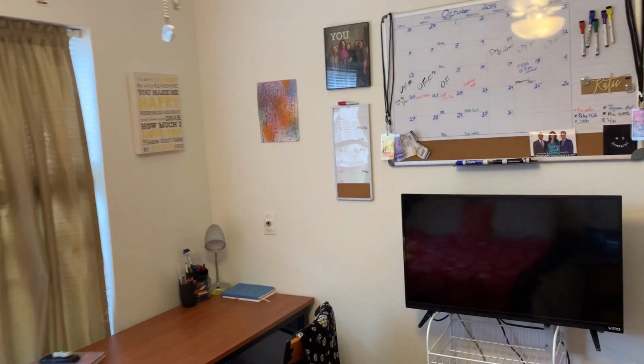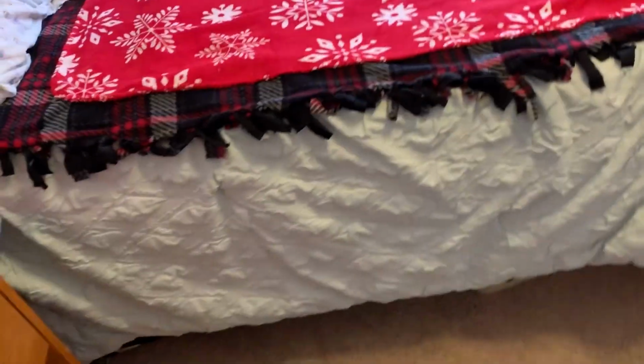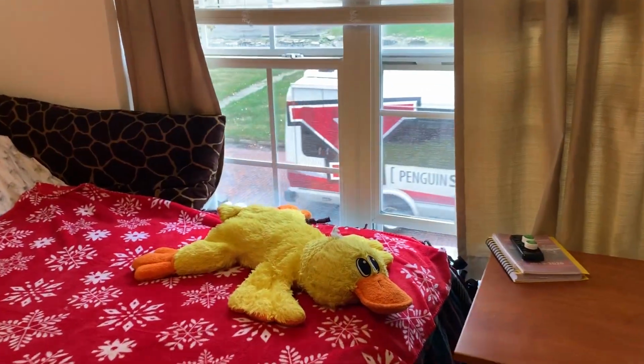But this is my desk, rather clean for once, coming off of a little bit of break. Those are my penguins. It's a pretty nice size room. You can do a lot of homework, a lot of dancing. We watch movies, the whole shebang. Oh, and then under the bed, it has storage. I have like four or five totes under there. It's awesome.